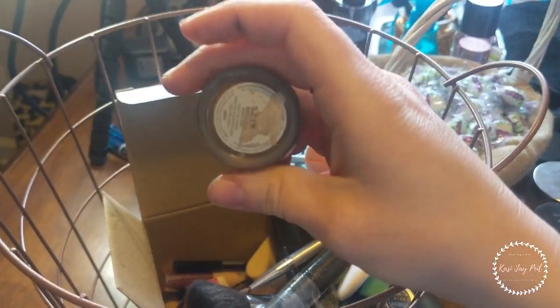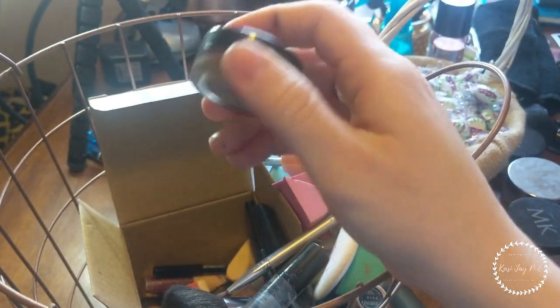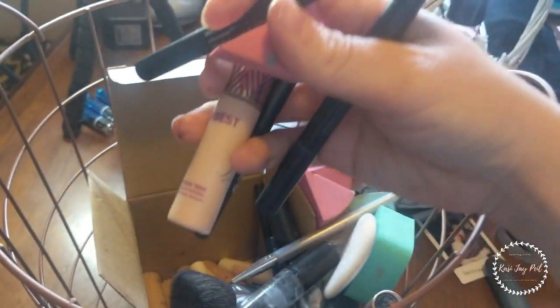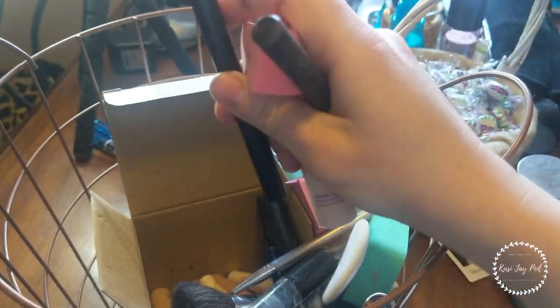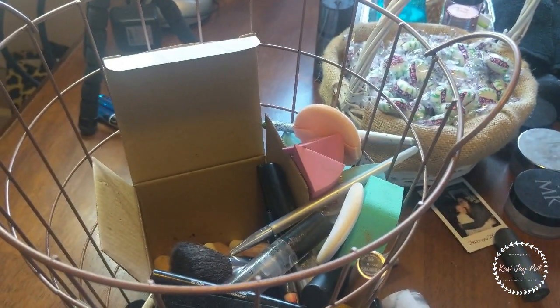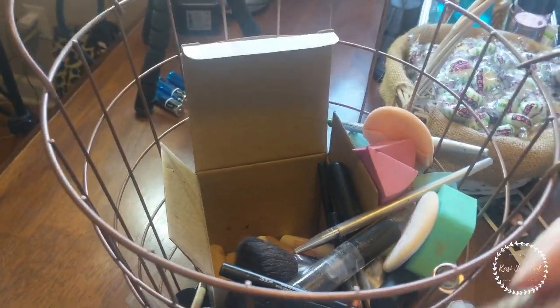It's just so old. This one is a really old cream eyeshadow from Mary Kay, and it's just too old to be used anymore. Let's see. Oh, this is a Wet n Wild brow pencil, and it's basically gone. It was decent. Really wasn't anything to be excited about.